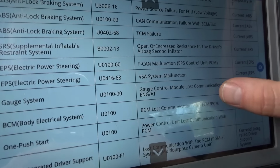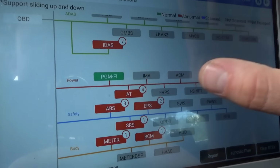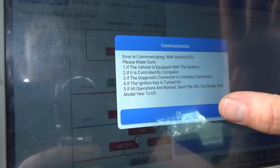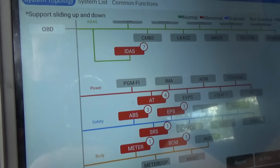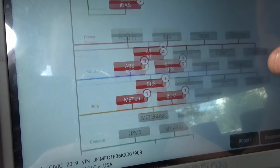Okay, very good. How is the scanner talking to the PCM, which is green? Error in communicating with vehicle ECU. Okay. So if the engine computer is offline, obviously it's a no-go. That's why it couldn't auto ID. And that connector with the 100 wires that were spliced together, that could be part of our problem.